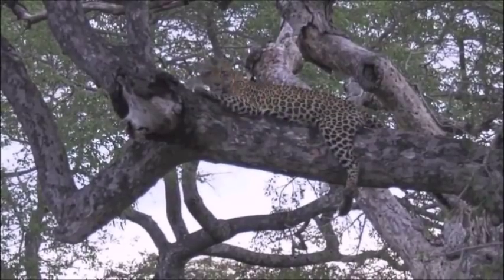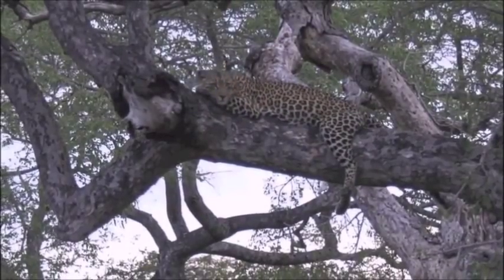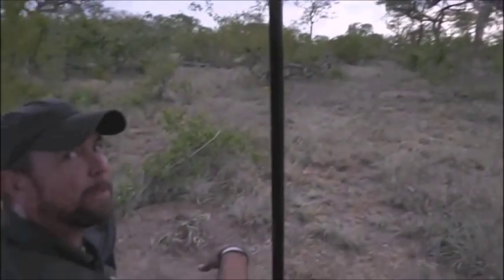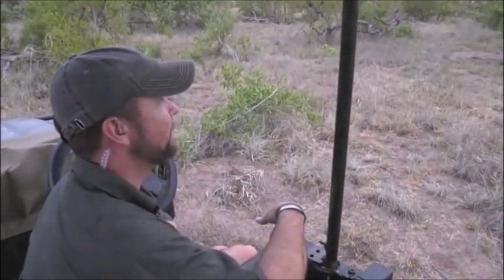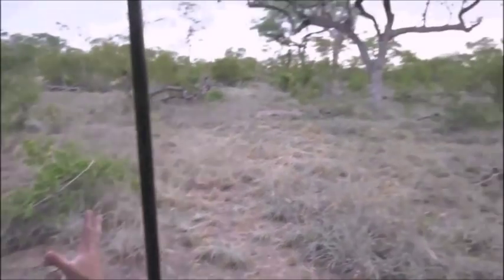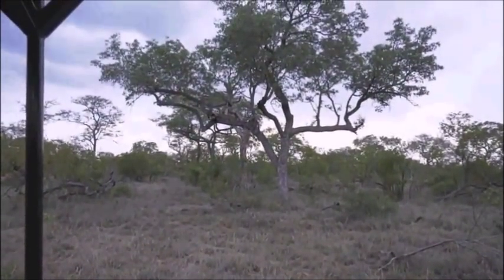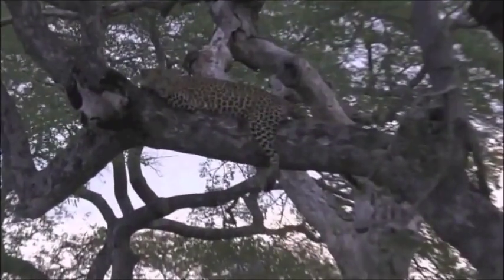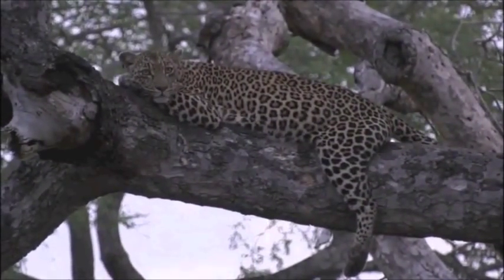Scarlett would like to know how far the cub is away, and I mean, we've driven probably about 50-60 meters from where we were previously parked, and that's not very far in leopard terms, but it is quite open here. It's not very thick, but there are little clumps of bushes around, so it's not far, but she's staring in the direction of her cub.